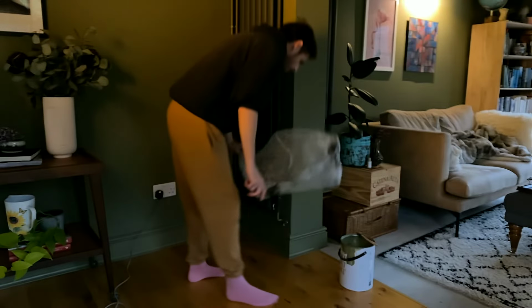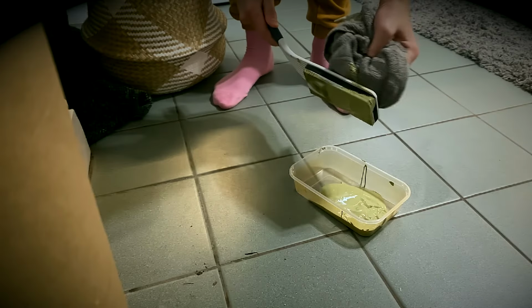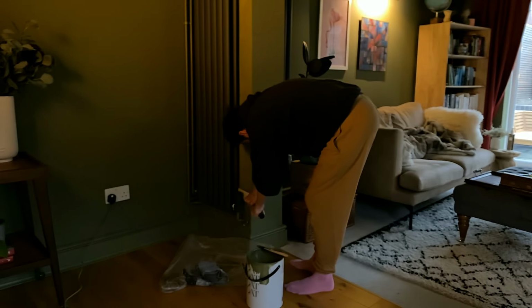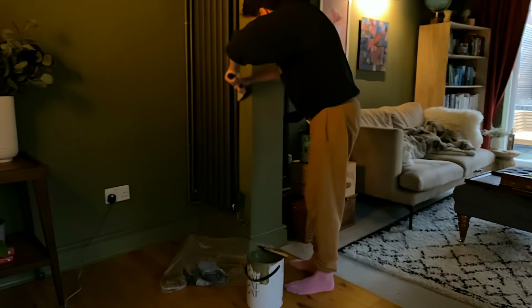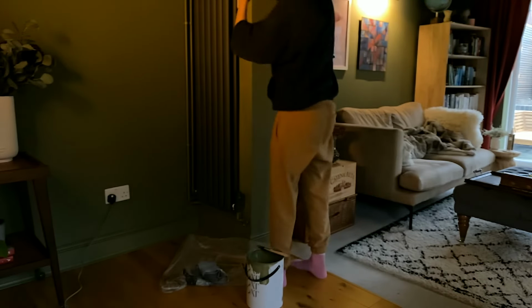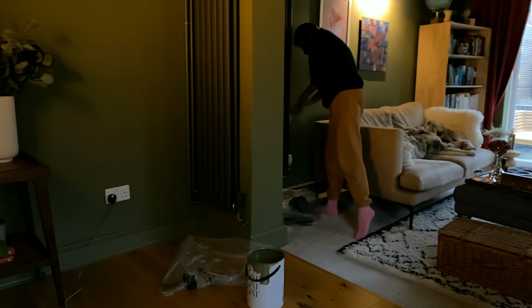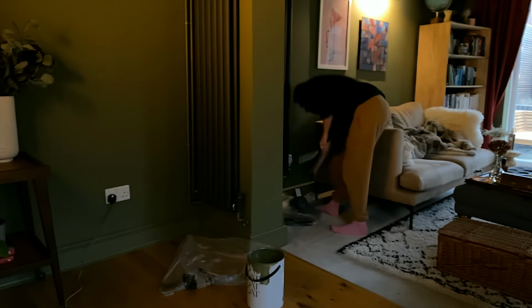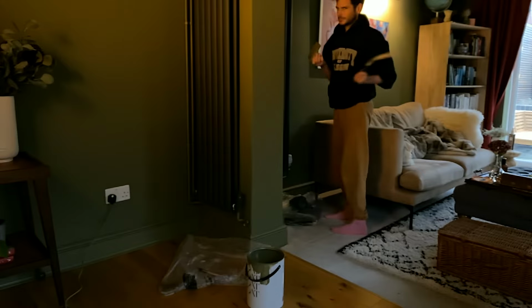If you ever have to paint behind a radiator, I would highly recommend one of these paint pads. I've never used one before, but they make it really quick and easy to get into those tight nooks behind a radiator. So yeah, I'm a big fan, although there were a few teething problems. Luckily that did not land on the carpet, but it might teach me to be a little bit less stingy with the plastic coverings.